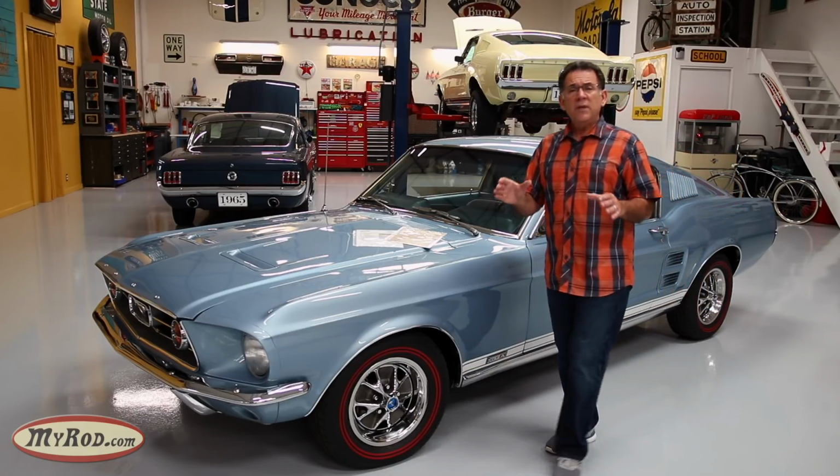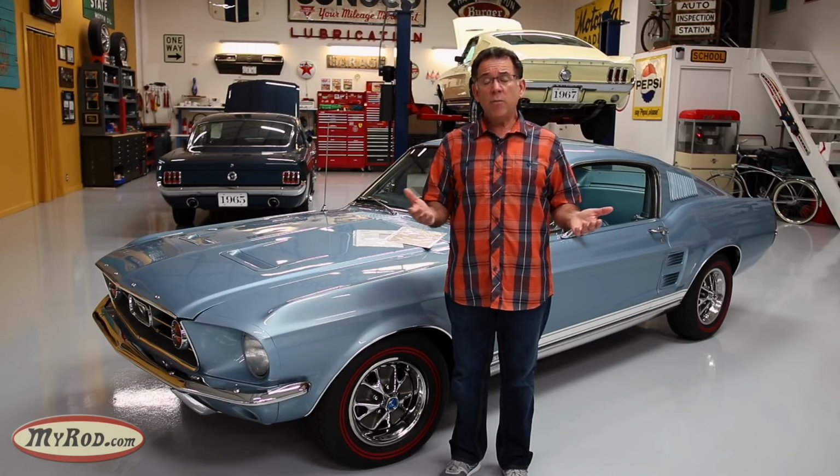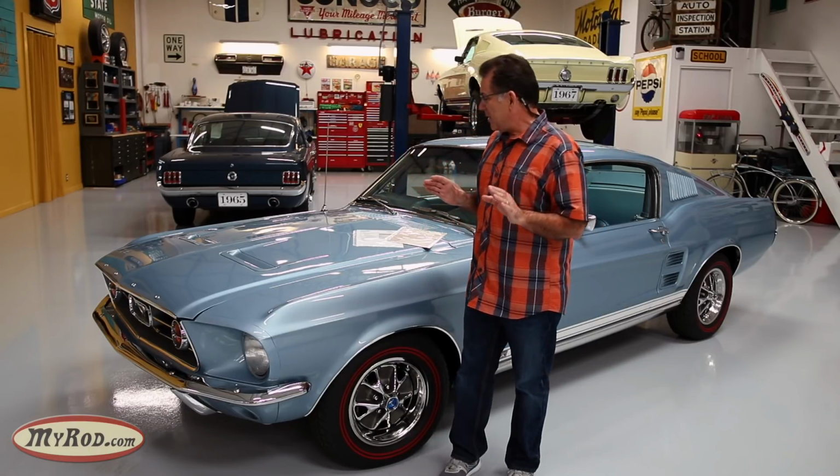So now the GTs are by far the best of the vintage Mustangs. They not only have great styling cues that make them look super cool, they also have performance enhancements that make them a better performing car than just a stock Mustang. So the GTs are where it's at. All right, now we're gonna open the hood, look at the engine, we're gonna start the engine, listen to it, listen to the exhaust, and then we're gonna go on a test drive.